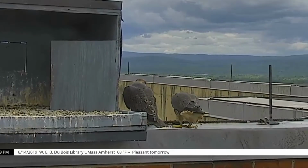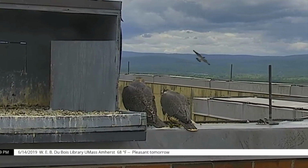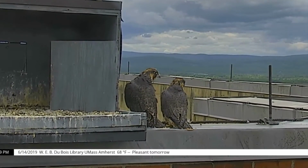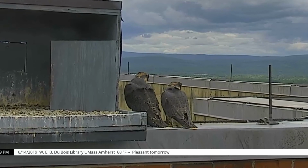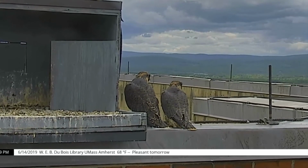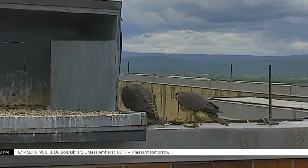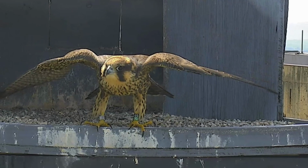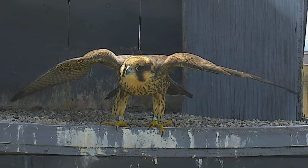How big is a peregrine falcon? Well, peregrine falcons have something called sexual dimorphism, meaning that males and females have different sizes or appearances. With peregrine falcons, it's the size difference. Male falcons are about 1/3 smaller than female falcons, which is why they are often called tiercels. That's an old word that means third.